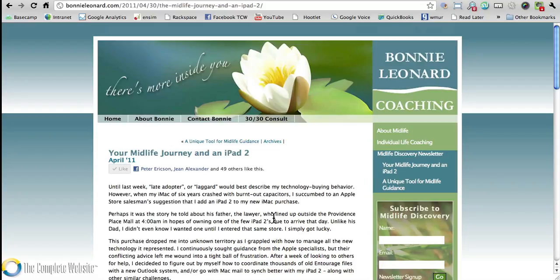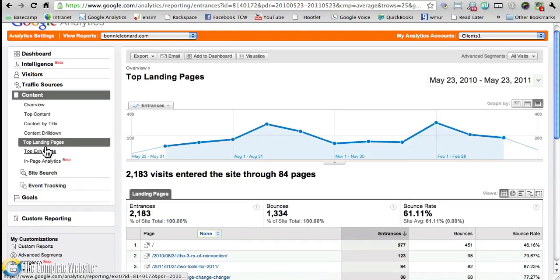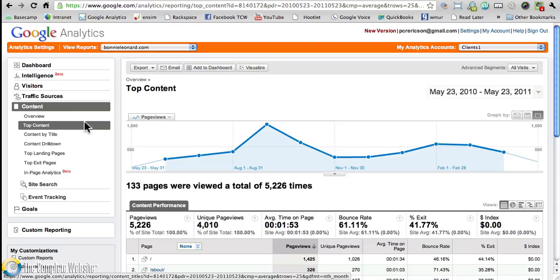Okay, let's just continue this thread. We were talking about where people land on your site, but let's talk about page popularity. What are the most popular pages on your website? And this is different. Top landing pages is when somebody Googles midlife transition for women, or your name, and they will land directly on a page on your site. It might be the home page, a news article, or a services page. They're going to land somewhere.